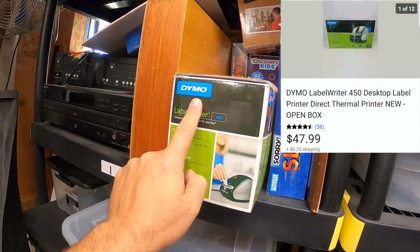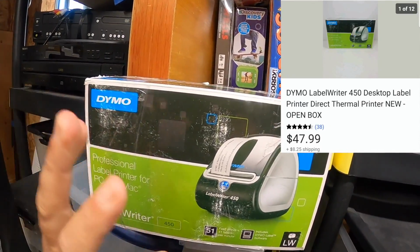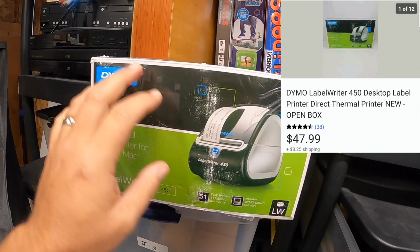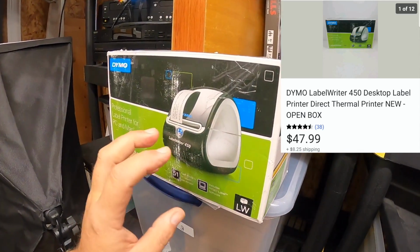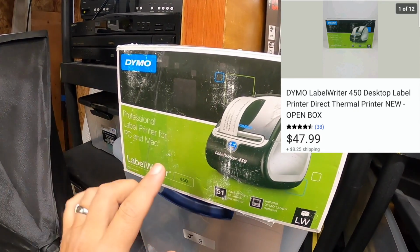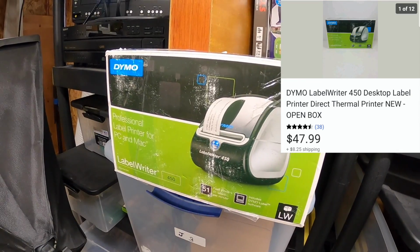This is a Dymo Label 450. Real happy, glad I found this at a thrift shop. The box is a little bit worn. It has tape on the box. But this was a brand new item. This sold for $47.99 plus the buyer paid the shipping, and I paid $3.99 for it at a thrift shop.